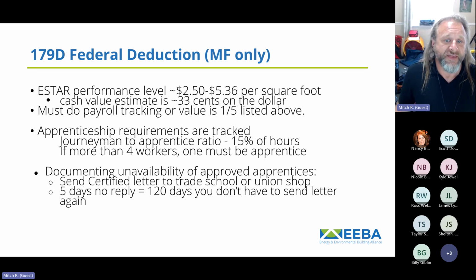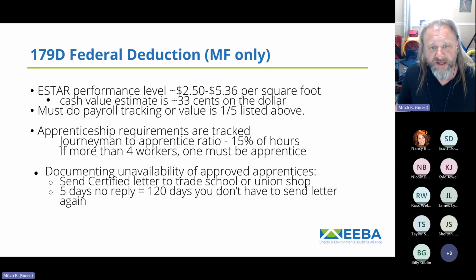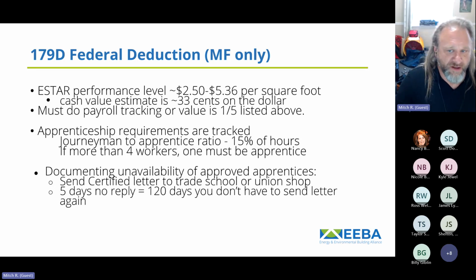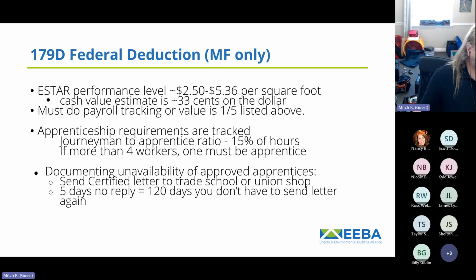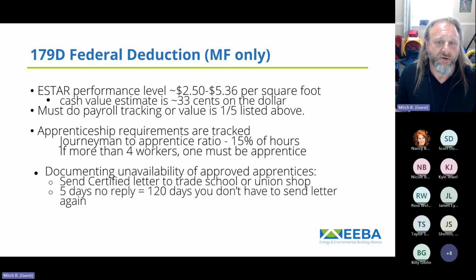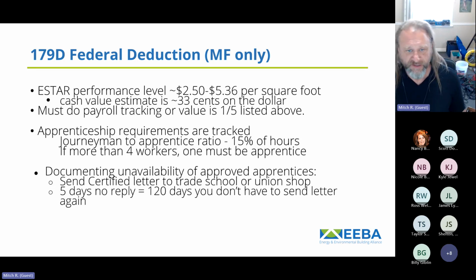Again, that is if you are also doing the labor tracking. If you don't do the labor tracking, your deduction is worth 1/5 of that. So if you got up to 50% and you got the $5 a square foot, but did not do the labor tracking, then you only get $1 per square foot for the deduction amount. Important to note, again, this is a deduction, not a tax credit like the 45L. So if you got to the $5 level, it's worth 33 cents on the dollar, depending on the tax bracket of the entity filing.